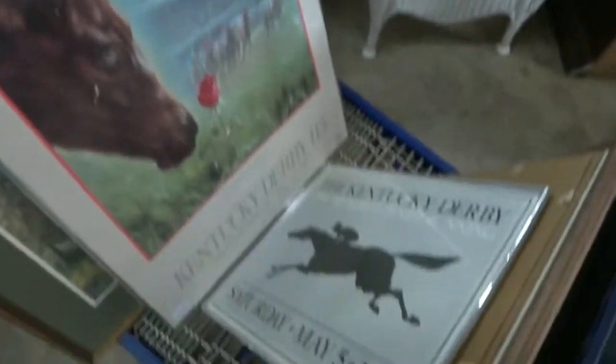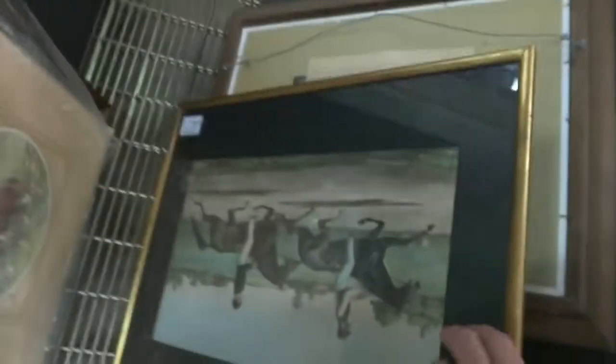Look at that. Kentucky Derby, 100th running. Oops. Some more horse stuff. Whoops. Really cool horse pictures. Really neat stuff. This is the artist that painted that. There's some pieces here. They'll be having them all hung up, so it'll look much nicer when you get here.